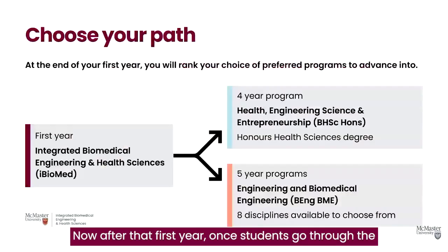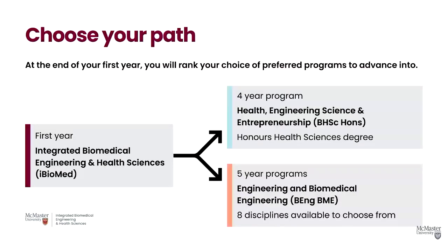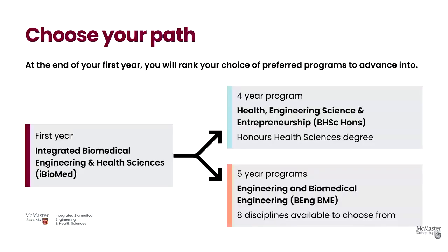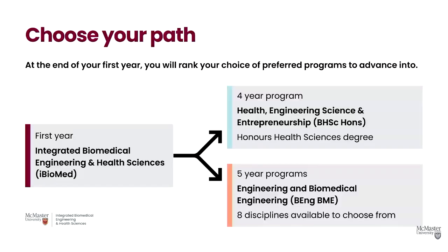Now, after that first year, once students go through the math and science stuff, once students have their experience with 1P10 and 1EP6, then they get to make another choice. So they already made one choice to come here, which was a great choice. But then the other choice they have to make is, well, okay, what degree do I want to pursue? Do I want to pursue a biomedical engineering degree, or do I want to pursue a health sciences degree? And that choice happens after that first year.